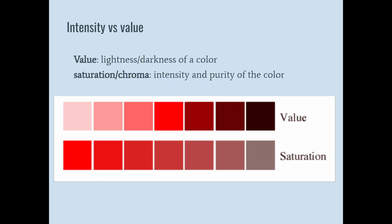The next term you need to understand is intensity and value, and the difference between the two, because not only are we going to talk about colors, but you need to understand how changing the value, which is the lightness and darkness, that's your tints, your tones, and your shades, affect a color, and also your saturation. Saturation is the purity of the color. That means how pure the red is.